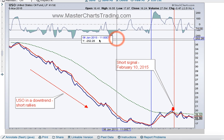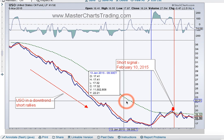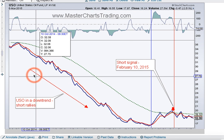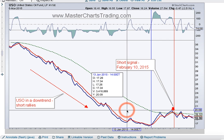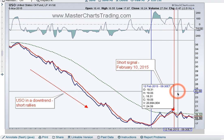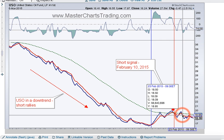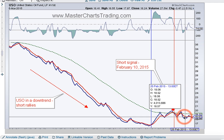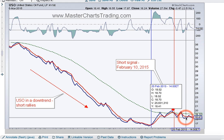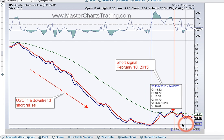So the next chart shows just the signals for USO, the United States Oil Fund. It tracks oil pretty closely. I mean, it's not the best vehicle, but it's pretty good for trading. So similar thing, USO is in a downtrend, so it makes more sense to short the rallies. The short signal happened on February 10th. We were able to enter the market somewhere, I believe here. So we have an open position in SCO, the inverse of oil, and I do believe it will retest the lows of January and possibly break them down.